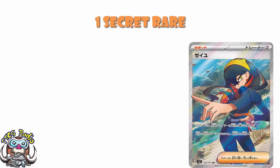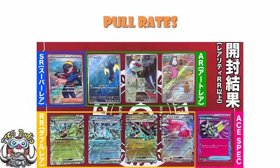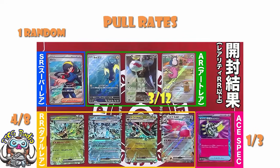So overall, these were their pulls, and what do you see? 4 of the 8 EXs. Remember, if it's a mini set, an A set, or it's part of a double set, there are 6 EXs per set. But where it's a single set like this or Ruler of the Black Flame, which I believe are the only 2 we've actually seen in the Scarlet and Violet era, you get 8 EXs, so you get 4 out of 8 per box. You get 1 of the 3 Ace Specs, you get 3 of the 12 artwork rares, and then you get 1 full art or above full art supporter, full art Pokemon, special illustration rare Pokemon or supporter, or a gold card, one of that genre.